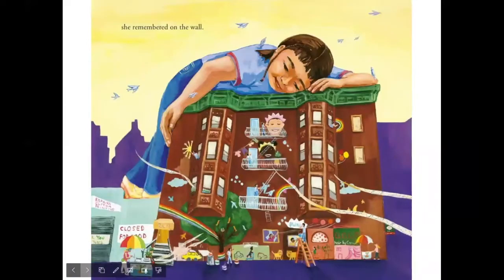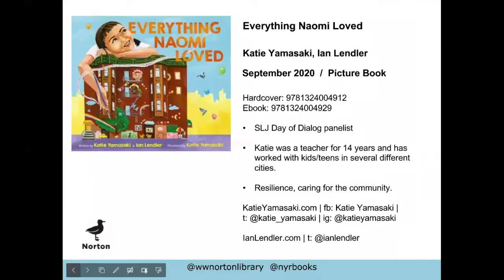So this has themes of resilience and caring for the community, and it is a good book for kids dealing with change, whether it's gentrification in their neighborhood or the more universal change of friends moving away.